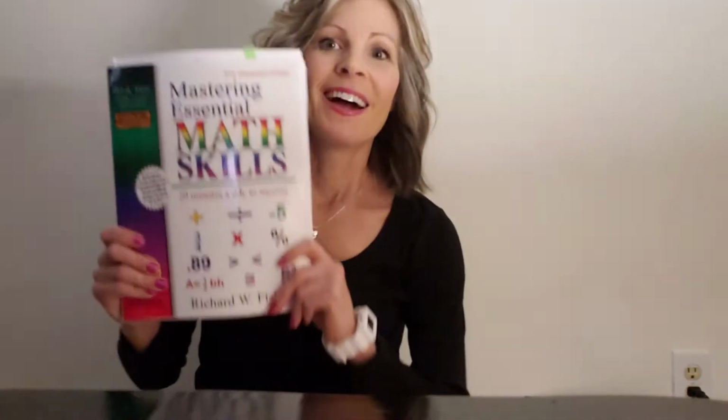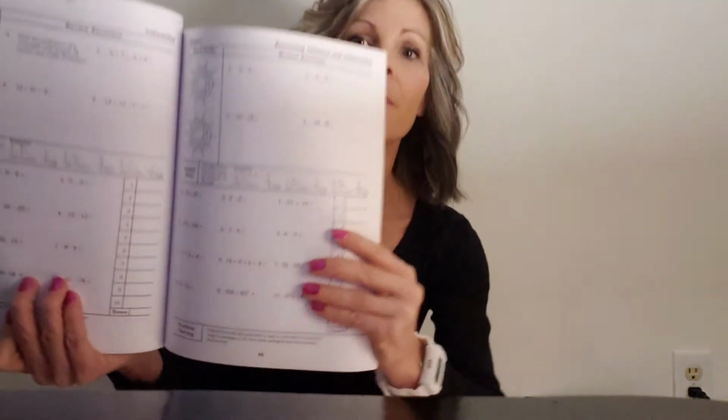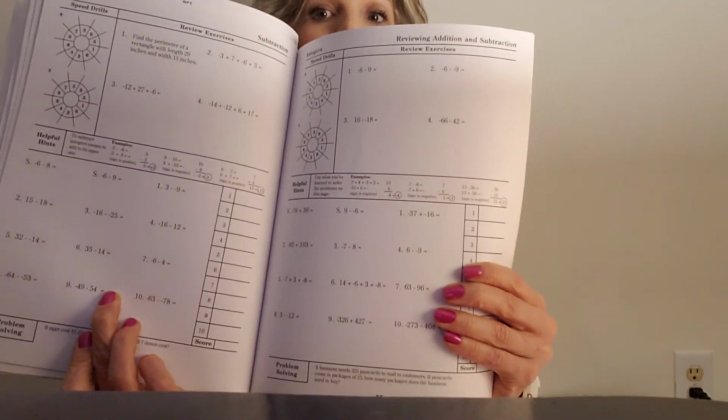So I'm going to start out with what I think is one of the hardest curriculums to choose, to get a good fit for the mom, the teacher, the parent, and the student. I'm talking about math here. We started out with Mastering Essential Math Skills, and we like this. We used it the last half of last year and then a couple months this year. Once we got to fractions though, my daughter just needed a little bit more theory behind it, some more visuals. I'll just give you a quick peek. I do have a review on this, and we do like it, but that's what the worksheets look like.